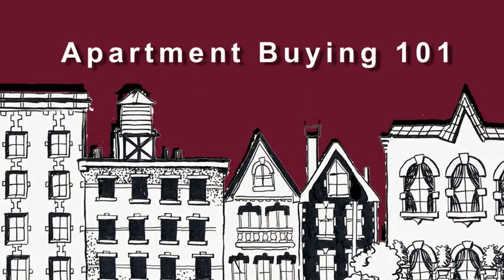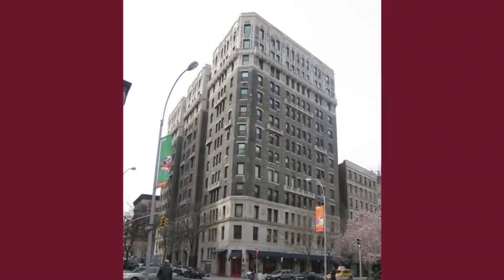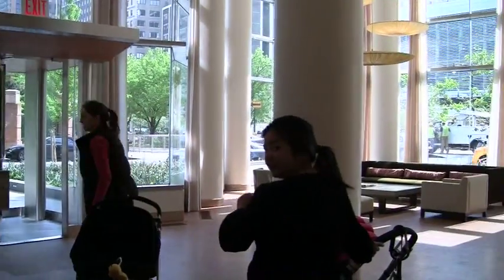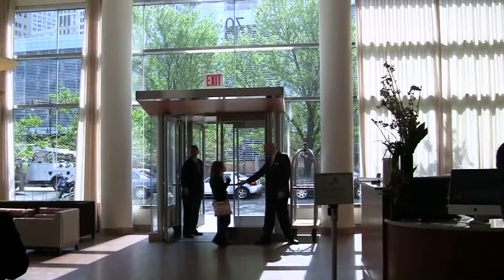Do apartment buyers care if our building has a reserve fund? Most buyers do ask what the level of the reserve fund is. What they don't ask is what's the capital budget over the next 5 years, and is that reserve fund enough to cover those capital costs?